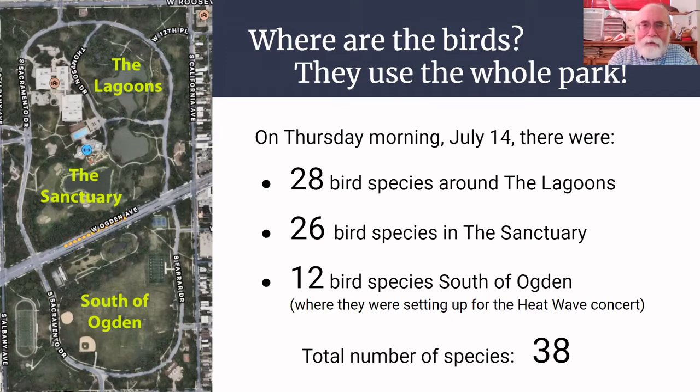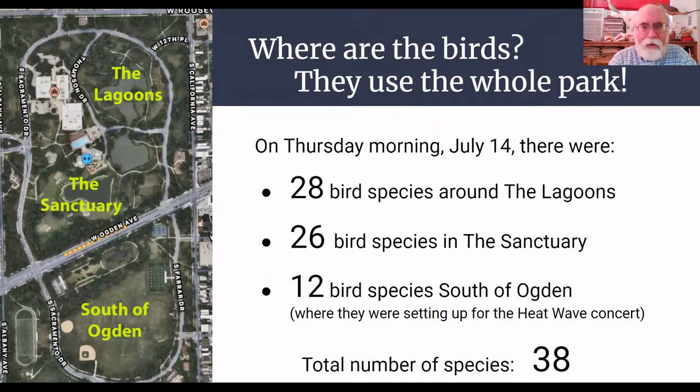Just as an example, on Thursday morning of last week, July 14th, I went out and spent several hours there. I saw a total of 38 species. 28 of those species were around the lagoon area. 26 were in the sanctuary. And even though they were setting up for the concert, there were still 12 species south of Ogden. We'll get into a lot more detail about where to find the birds as we go through things.